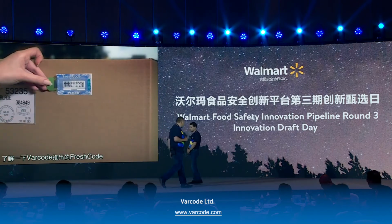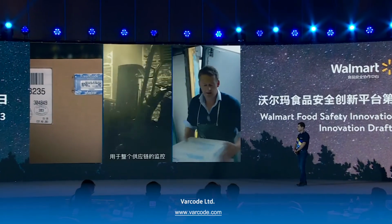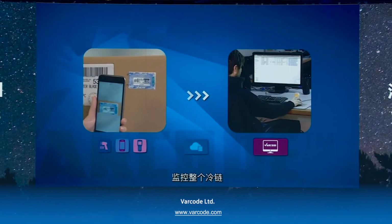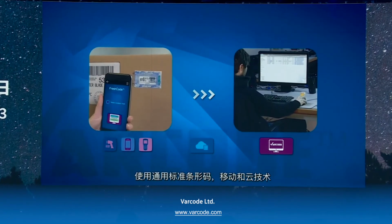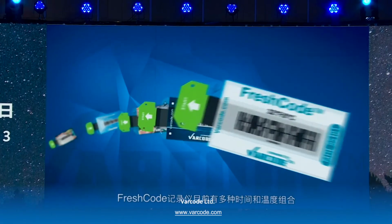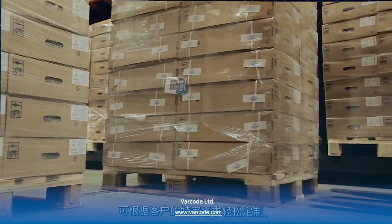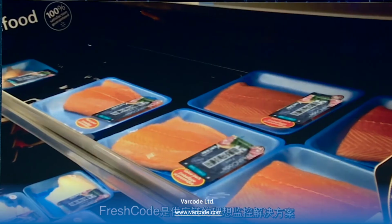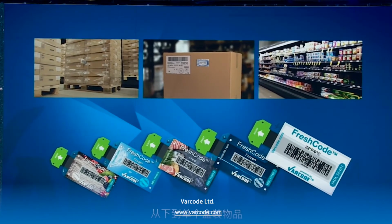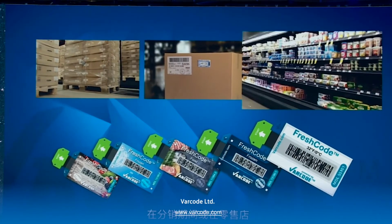Introducing Freshcode by Varcode, a simple, one-of-a-kind time temperature recorder solution for monitoring throughout the supply chain. FreshCode is a disposable smart temperature recorder that monitors along the entire cold chain using common standard barcode, mobile, and cloud technologies to capture, communicate, and store the results. FreshCode recorders are currently available in a wide range of time and temperature combinations and can be easily customized for a customer's specific needs. From pallet to carton level and on down to a single box item, recorders can be attached and scanned following manufacture, during distribution, or at the retail outlet.